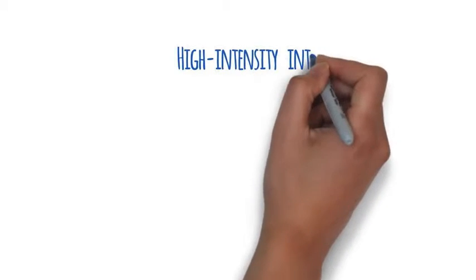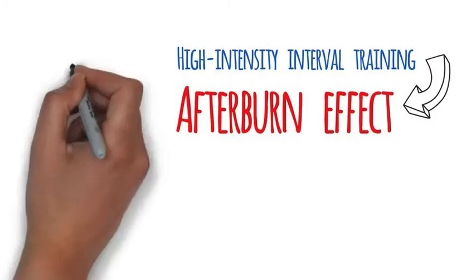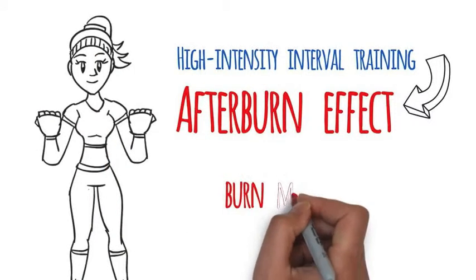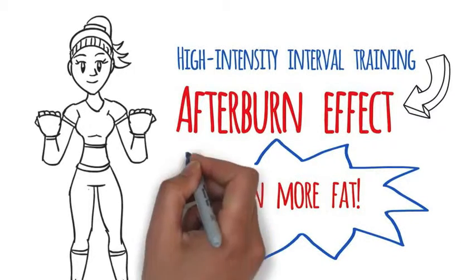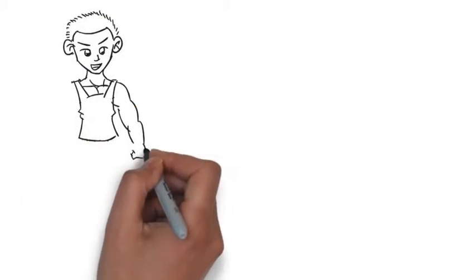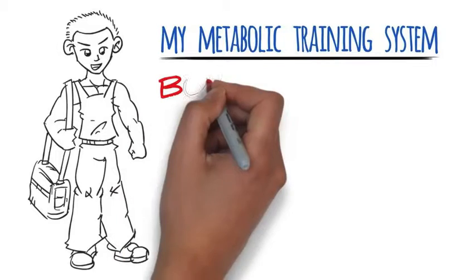High-intensity interval training gives you the afterburn effect. The afterburn effect increases your metabolism when you leave our fitness center, ultimately burning more fat, even when you're at home hanging out with your family, resting, doing your thing. I hope that makes sense to you. So the next time you're thinking about getting a workout in, get the most from your workout by using my metabolic training system so you can burn more fat in less time.